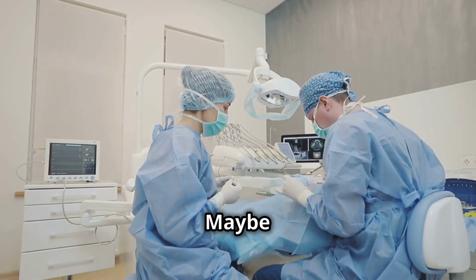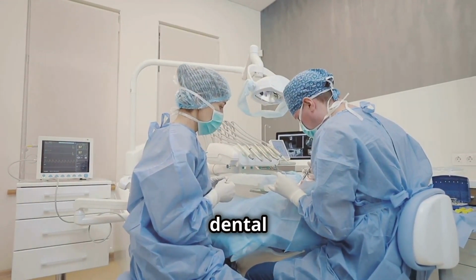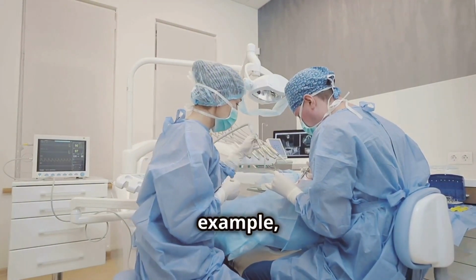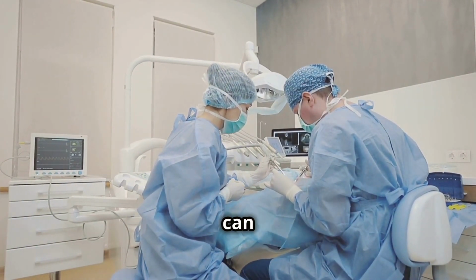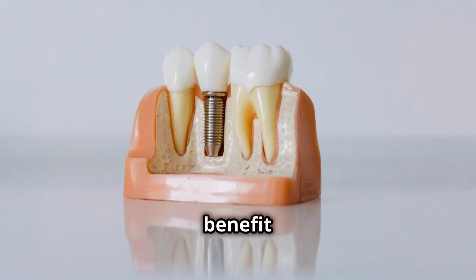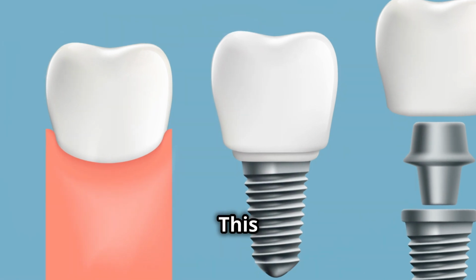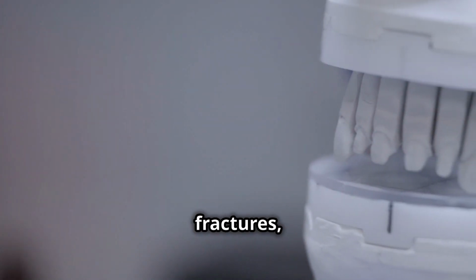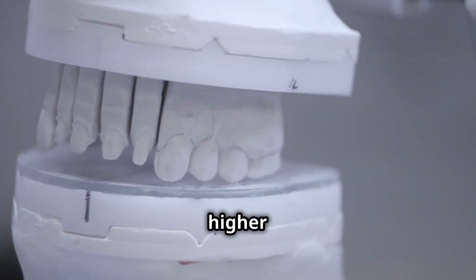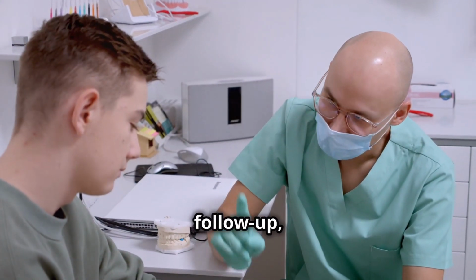The cheap options? Maybe not the best idea, especially if you want to avoid problems in the long run. Low-cost dental implants may seem appealing at first glance, but they often come with hidden risks. For example, they can be made from lower quality materials, which can lead to allergic reactions or rejection by the body. Additionally, cheap implants may not benefit from the same levels of quality control and rigorous testing as high-quality implants. This can result in inaccurate adjustments, implant fractures, or post-operative infections. Ultimately, short-term savings can turn into much higher costs in the long run due to the corrective treatments required. Cheaper brands often mean less follow-up, less warranty.